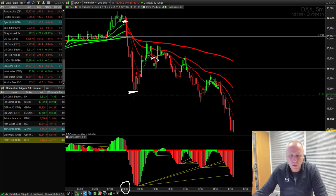And then we had this one, which I didn't take. Then I had this one that I took here, this red to the downside momentum trigger, red PTS, and then we've had this all afternoon. It's just sold off from 15,880. That's the red PTS sell signal, and it's been selling off ever since.